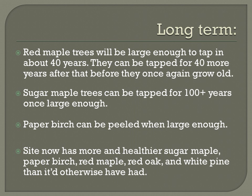Again, paper birch can be peeled when it's large enough, with the thinning, and of course that's going to depend on what your goal is, whether or not you just need a small piece of bark or a very large canoe-sized piece. But when they're large enough to suit your purpose, they can be peeled, or obviously some people tap paper birch trees as well, so they'll be available to do that.